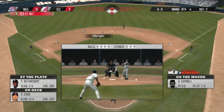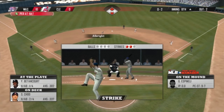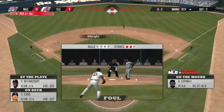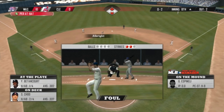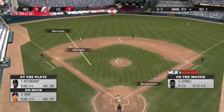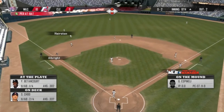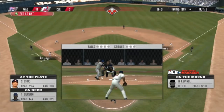Yetzi Betancourt, he went long ball. His only hit today is the home run. And Betancourt now 0 for 2. Yetzi Betancourt wants another one maybe out of the park. And there it is, another base hit for Yetzi Betancourt. Here comes Sin-So Choo. He's had a home run. Albright on his way to third base. Is he safe? Yes, he is. Man on the corners.